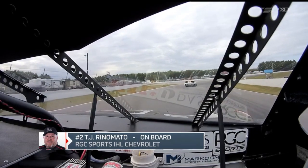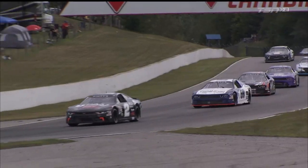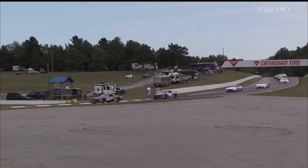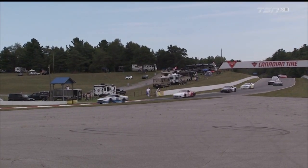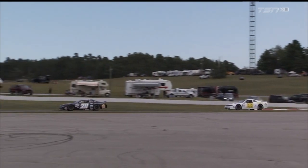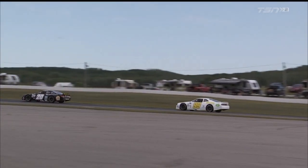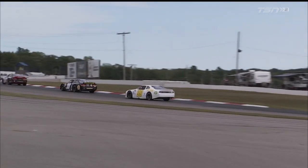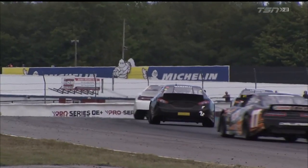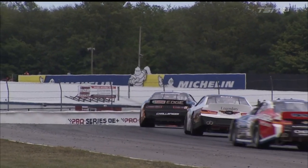On board TJ Rinomato in the number two, and he will be the free pass car. So when they release these drivers, what they do is they line them up two by two down the Andretti straightaway, and that's when the two will be released. So he doesn't quite get back around to rejoin the tail of the field by the time we go back to green. You make back about half of a lap.